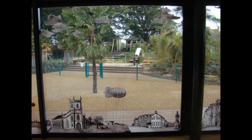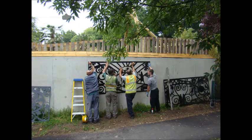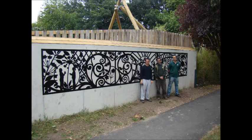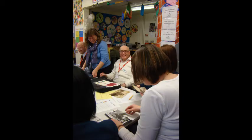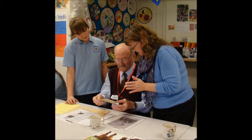The heritage aspects of the park were maintained, and heritage-based artworks now reflect the history of the park, produced by local artists working with residents and nearby schools.